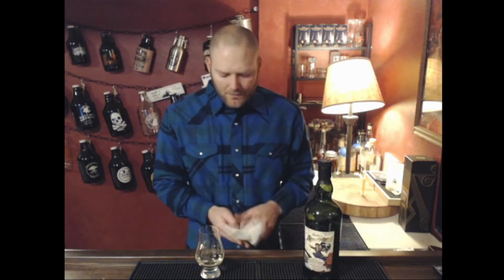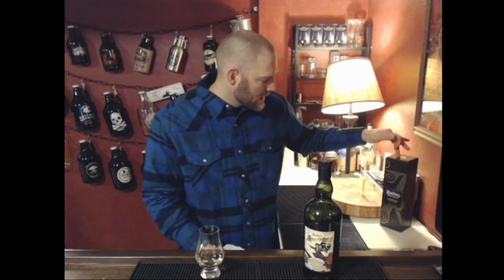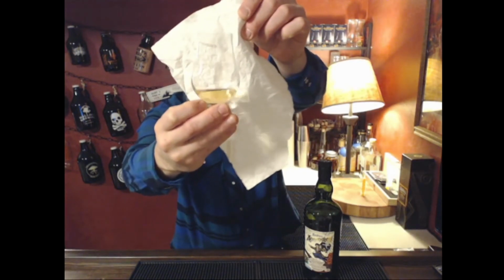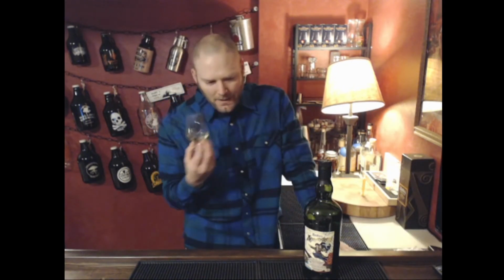I do love Ardbeg. Everything from the new release of the Wee Beastie all the way up. In fact, the very next one we're going to do is this Corey Vecken. Also picked that up in Casper. As always, you can see with Ardbeg, it's very, very light in color. Even Ardbeg 10, very light in color. Ardbeg's known for its heavy-handed smoke. It's an Islay whiskey.